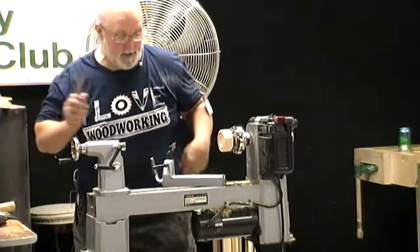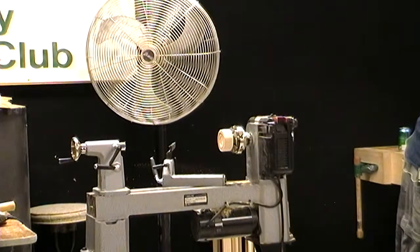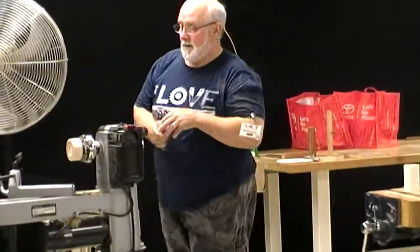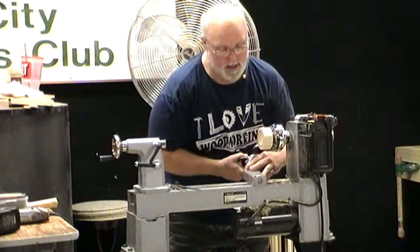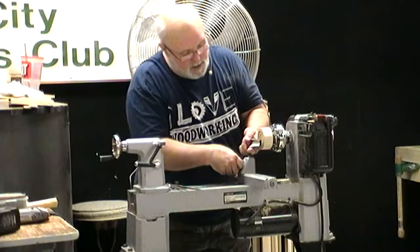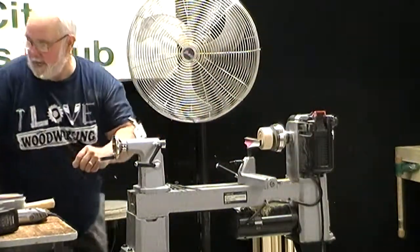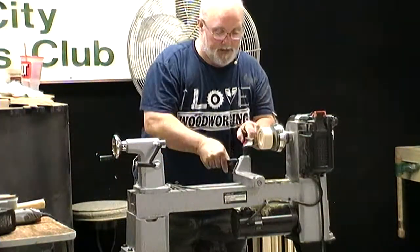And what I like to do is figure out how big I want to go, at least get a rough idea, because we'll size it as we go. That's what I like about the way that I do this. That'll get me close. Let's just use this. Take and clean this end off a little bit, make it a little easier to see.